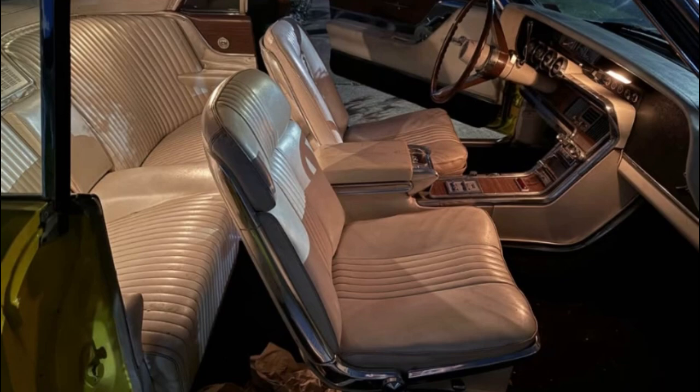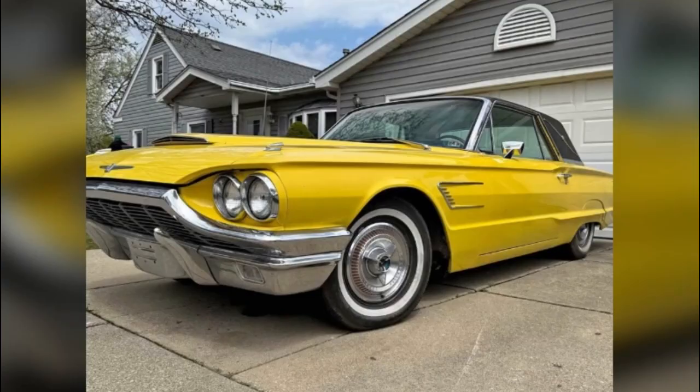But aside from that, the 65 Thunderbird is a stunning, well-sorted classic with serious road presence. If you're looking for a standout cruiser with vintage flair and modern reliability upgrades, this one's worth a serious look.